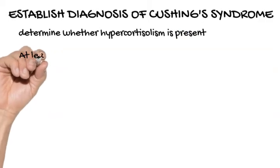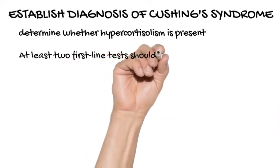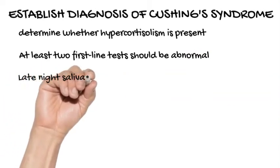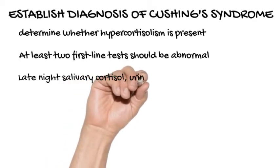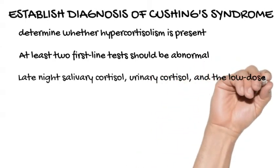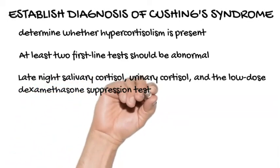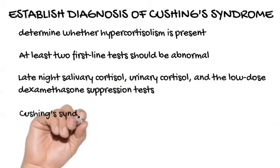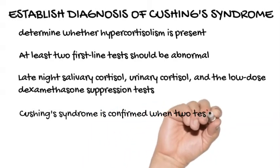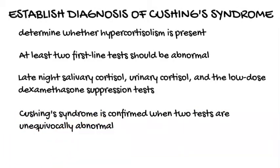Late-night salivary cortisol, urinary cortisol, and the low-dose dexamethasone suppression tests are suggested as first-line tests. Urinary and salivary cortisol measurements should be obtained at least twice. The urinary cortisol excretion should be unequivocally increased at 3-fold above the upper limit of normal for the assay, or the diagnosis of Cushing's syndrome is uncertain and other tests should be performed. The diagnosis of Cushing's syndrome is confirmed when 2 tests are unequivocally abnormal. The patient should undergo additional evaluation if the test results are discordant or only slightly abnormal. If test results are normal, the patient does not have Cushing's syndrome unless it is extremely mild or cyclic.